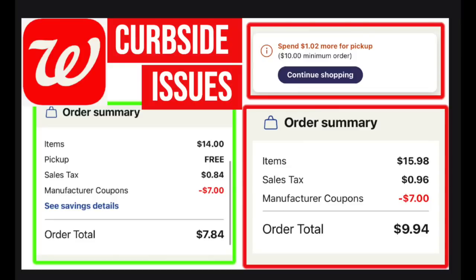And if your boosters are not stacking, or if you're having huge issues curbside or in store, what I recommend is to ask a manager or cashier for some assistance.